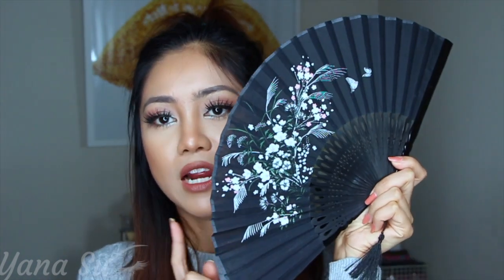Alright, so we've got here two boxes. Let me show you the boxes. So can you guess what these are right here? Is it jewelry? Is it a bracelet, a necklace? No, but you're wrong, because what's inside of those boxes are fans.